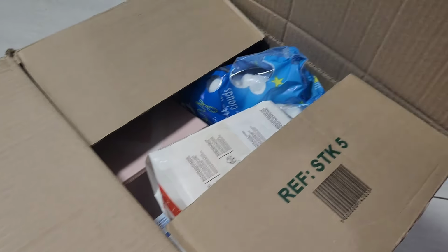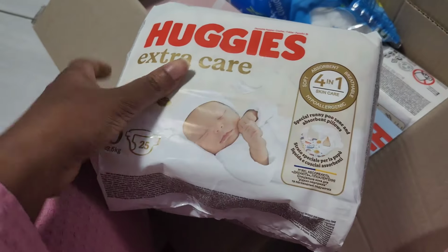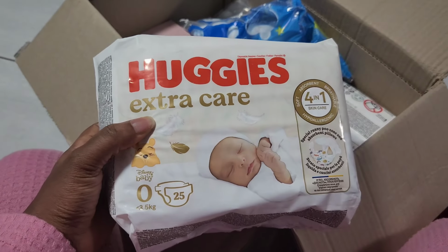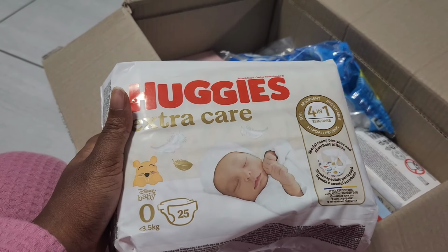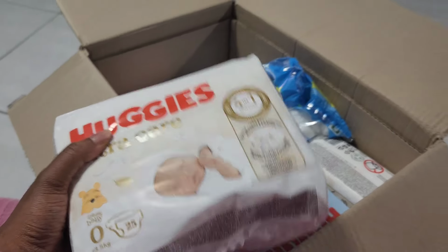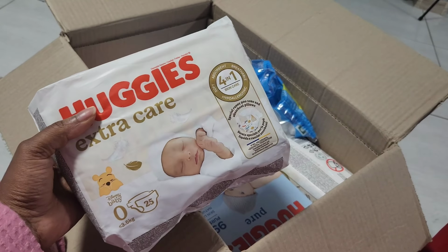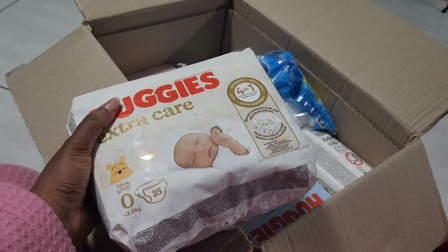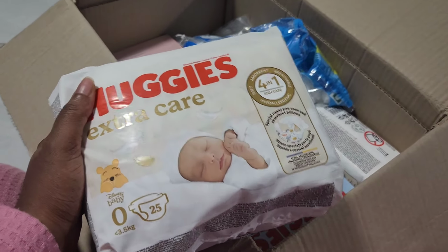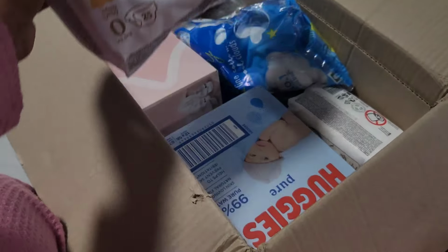Oh my gosh, this feels so good. Look at my baby's diapers. I've never been more excited in my life to see diapers, guys. This is, okay, size zeros. We just bought a few of these, I think like four or five, because you don't know how long the baby is going to be in this size. We can always stock up here in town. I also just want to make sure her skin is okay with this brand. So we didn't buy a lot.